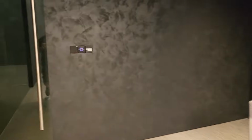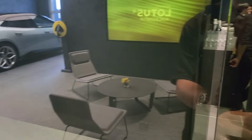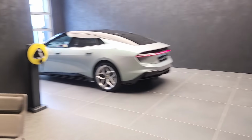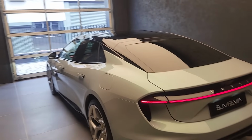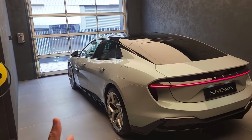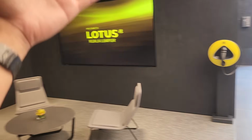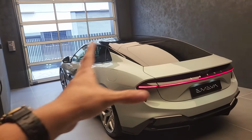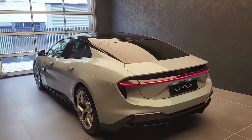Now let me first close the door so that I don't annoy the people out there. Put it that way. Now these are of course delivery bays. When you buy your car it will be here, and then you can come in here and do your flowers, photography and all that. But come on, let's look at the Emeya.